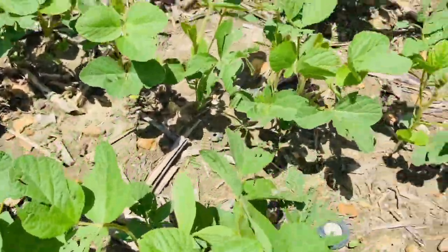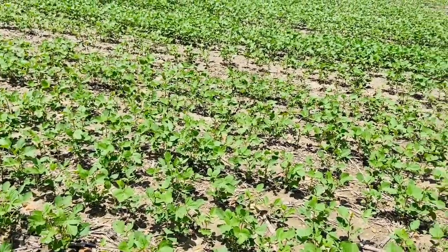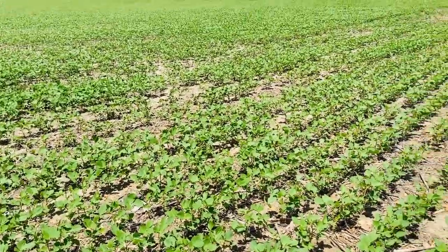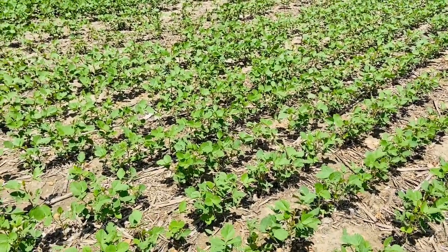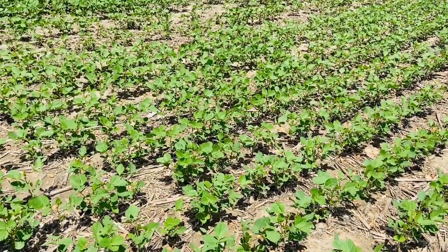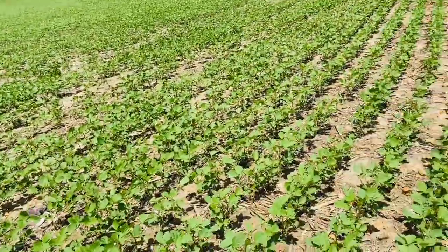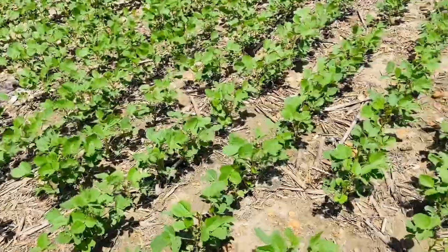I can just feel the moisture coming up out of the ground. It's been raining so much and the sun's out today. It's just so hot. But I can feel the humidity just coming up out of the ground, it feels like. Anyway, guys, that is purple blossoms on soybeans.